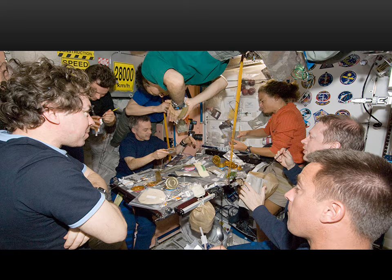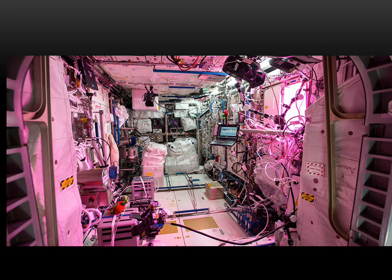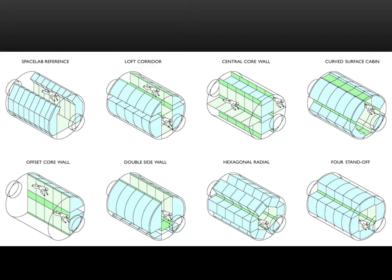These are some images from Metropolis magazine of the actual International Space Station with astronauts in it. And you can see there is quite a bit of stuff. The environment is cluttered. It has a lot of wires, exposed wires, and because people are floating through this environment, it's a little bit dangerous as they try to grab hold of things to navigate. So these were some of the issues we were looking to resolve in the student design solutions.